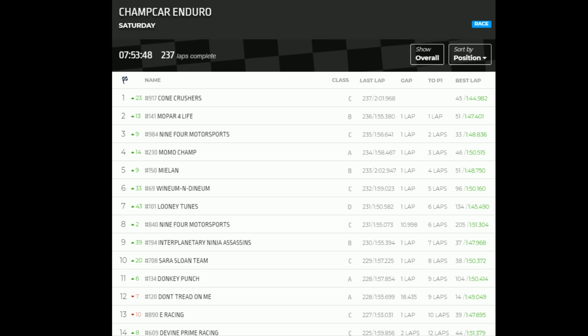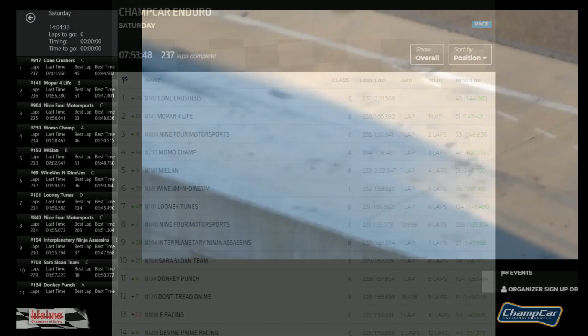So that is our finishing order, folks, as things stand. And there's a nice close shot of where Doc's car is usually at. That's the pits there. Ouch! I'm still on here, you know. That's not what I meant.